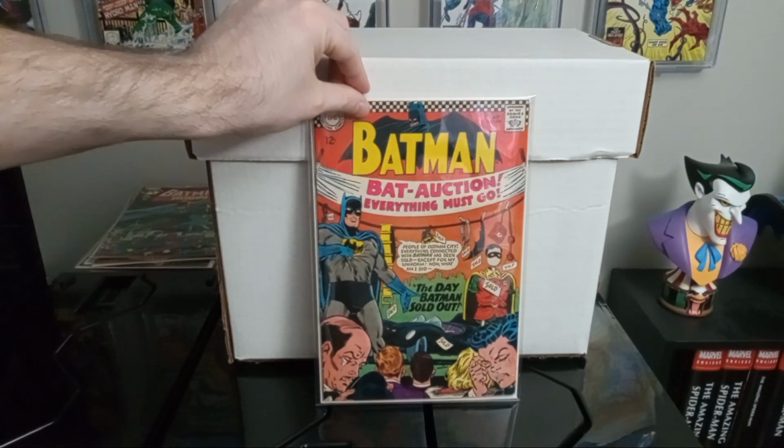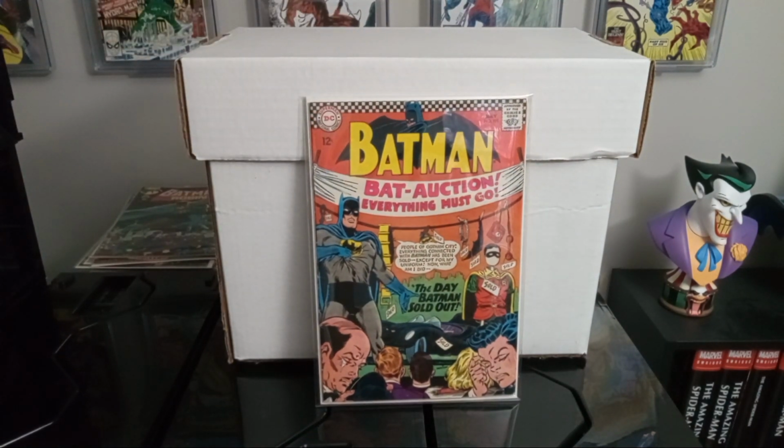Batman 191. This is actually a recent pickup from one of Mint Hunter Comics claim sales. And this is actually in very, very good condition. I was really happy when this showed up.